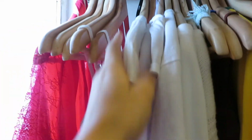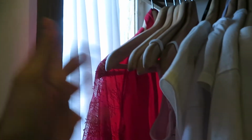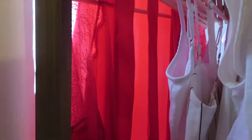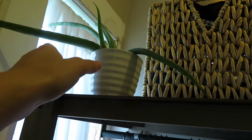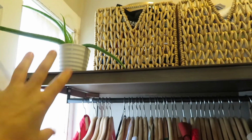I put white in the front because I have a window right here, and if the light comes in a lot, it can fade your clothing. So the best option is to have white in front. There's nothing it can fade if it's white. This is just hanging here because it's drying, but this is my little robe. Victoria's Secret, very nice and pretty. I put a nice plant here because it looks nice and aesthetic and calming.